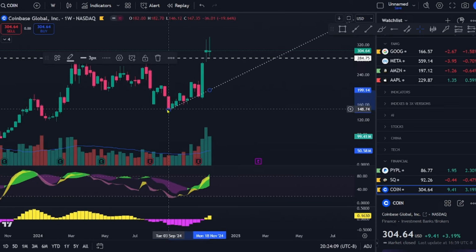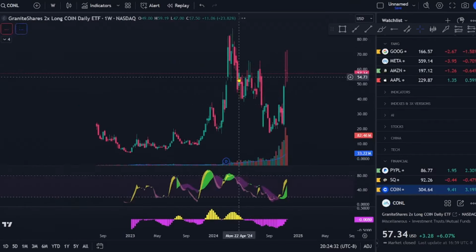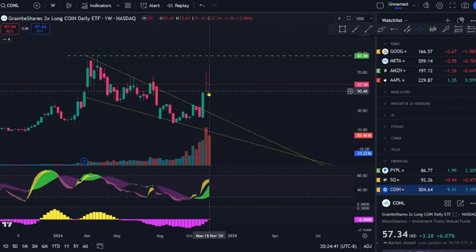Now, how can you get in on this action if you don't want to buy a $300 stock? There is a cheaper version of it, and that is CONL. This is the one I'm in right here. And look at that, you can see that breakout even better. This falling wedge, and it broke upwards. It's making some dojis here, trying to decide what it wants to do.